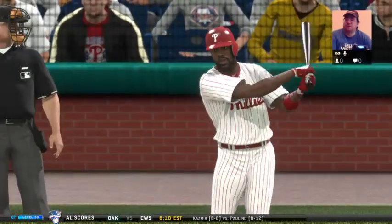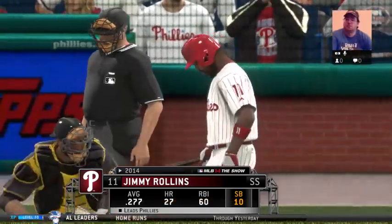And now, at this point, in the bottom half of inning number 1, as shortstop Jimmy Rollins makes his way toward the box.